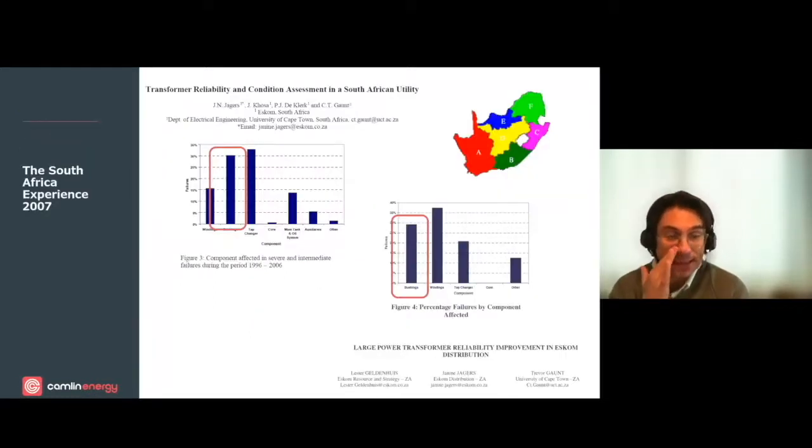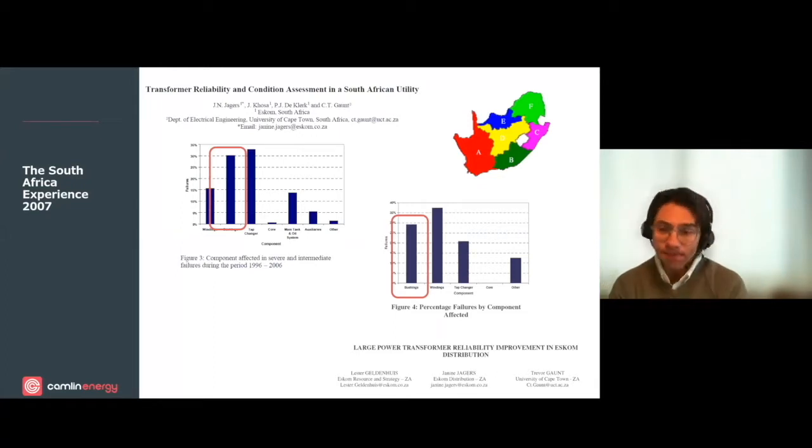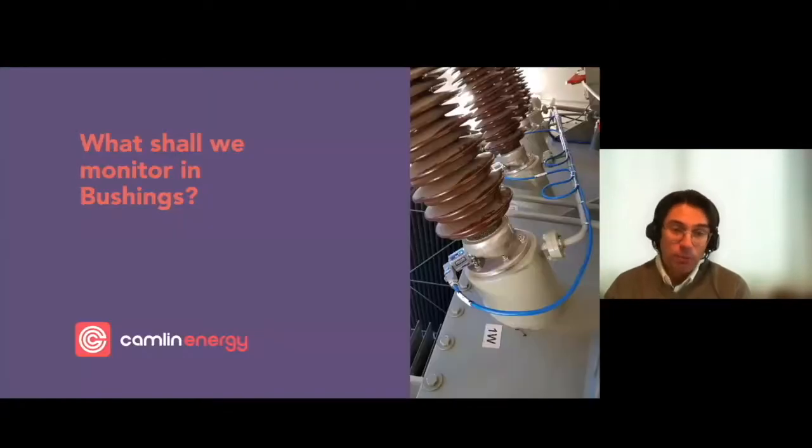If we look at the statistics of South Africa, for example, two very good papers were published in 2007, reporting statistics on both transmission and distribution transformers, and the bushings were responsible for above 25% of failures. So monitoring bushings is critically important because, together with windings and OLTC, they contribute to, let's say, 80% of transformer failures. And their individual contribution is very significant, around 30%.